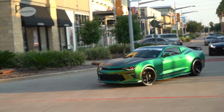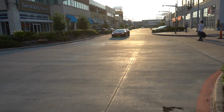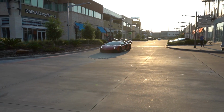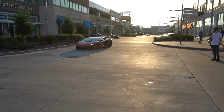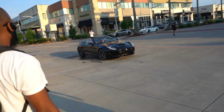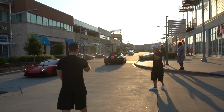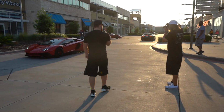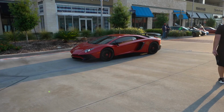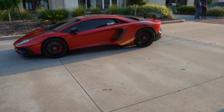That's a crazy color. Yeah, I know. Red Aventador SV. Did he get an SV? Yes. This man's rowdy in the F-Type. Hey, Tony, I can't hear you. Oh, his Instagram's 2.9 GPA. That's amazing.